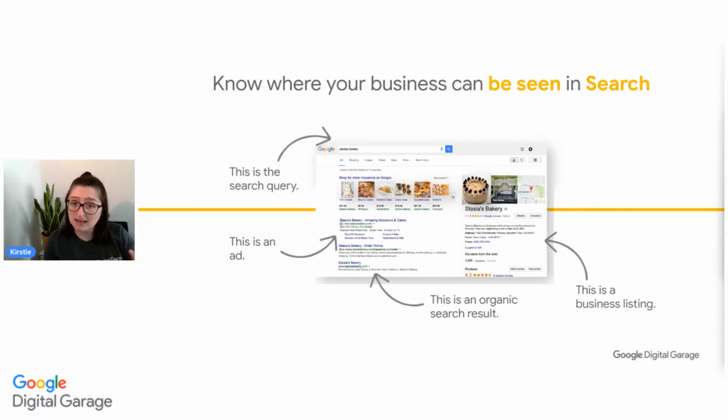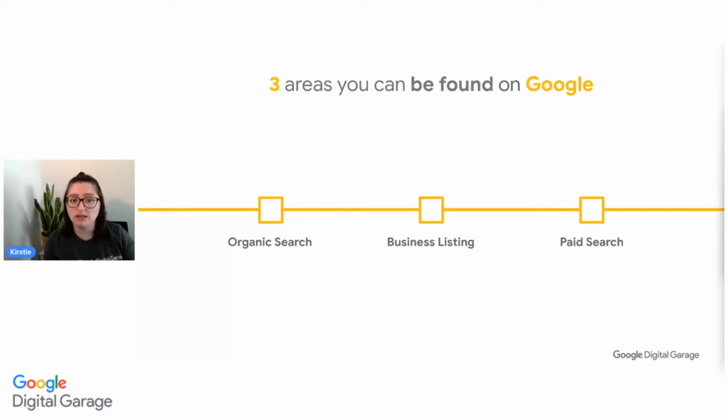And that's where we can come back to that customer journey we talked about at the beginning of this session. There are 3 core areas where you can be found on Google: organic search, business listings, and paid search. So we can break that down into 3 core areas.